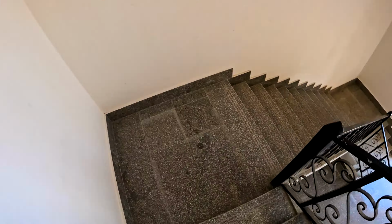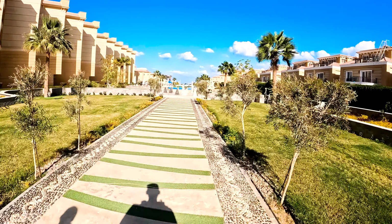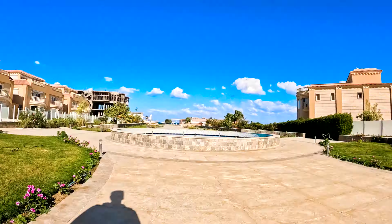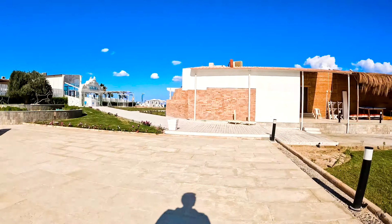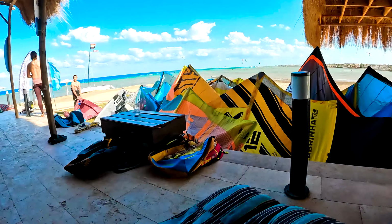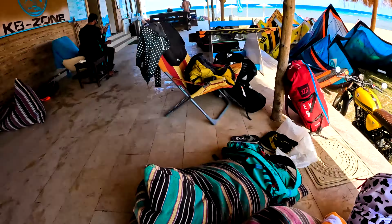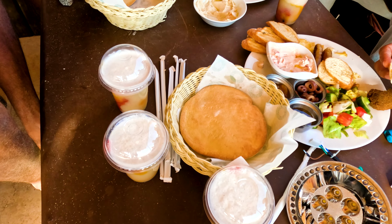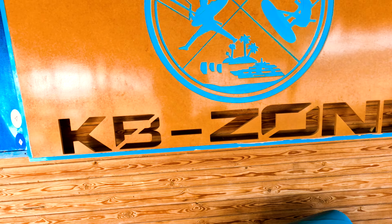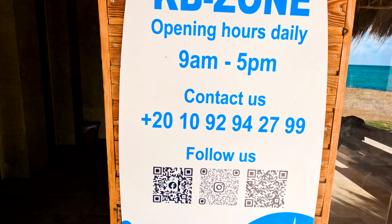So this is how basically every day starts with our holiday here in Hurghada, leaving the hotel room, beautiful pools, walking. It takes a 5-minute walk to KB Zone, which is the kite school, and just lovely vibes there. There's where you park the kites. It's a great idea to have the kites under roof, and when you don't use them, you can just park them. You can order meals, restaurant next door, KB Zone. Here's the contact number. You can call, order your booking.